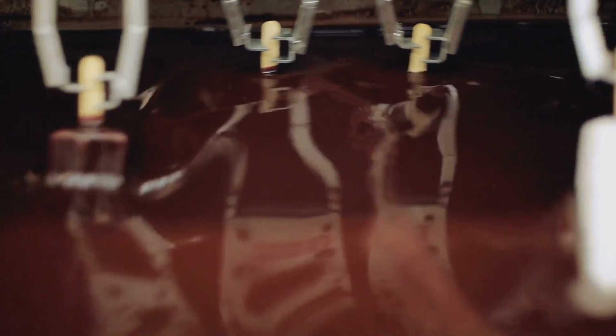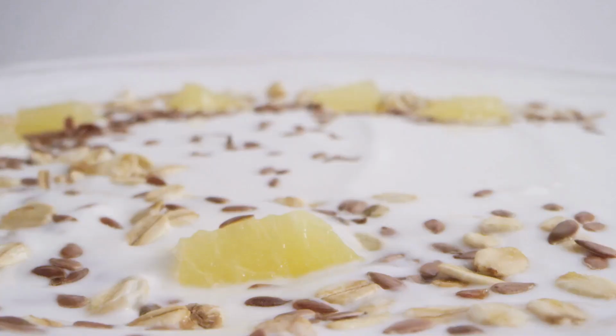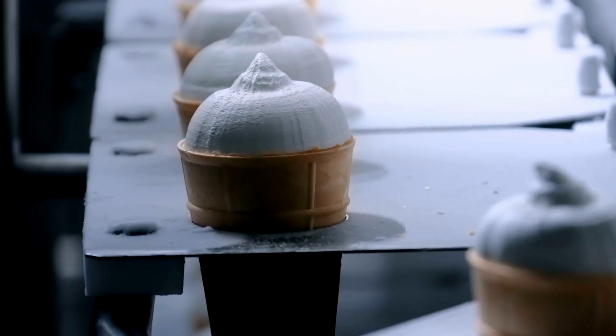Once the base is cooled, it's time to add the magic: flavorings like vanilla, chocolate, or fruit purees. For some varieties, inclusions like cookie chunks, nuts, or candy pieces are added later.